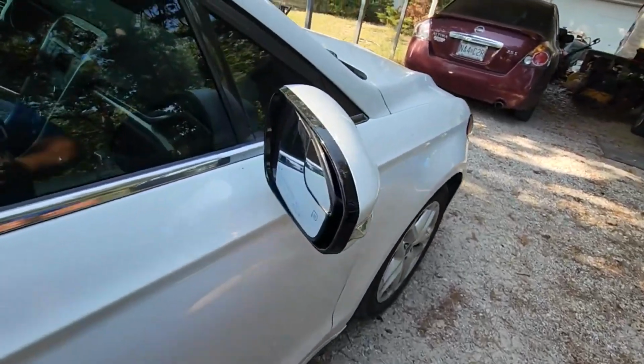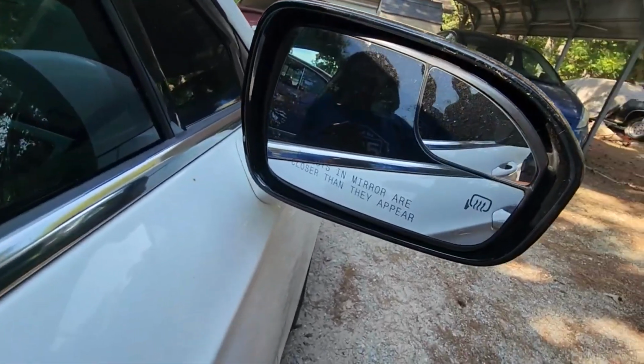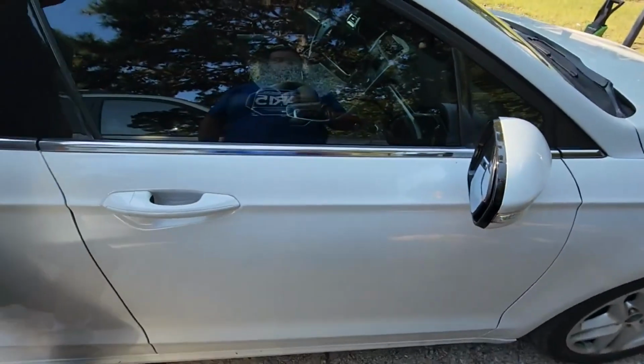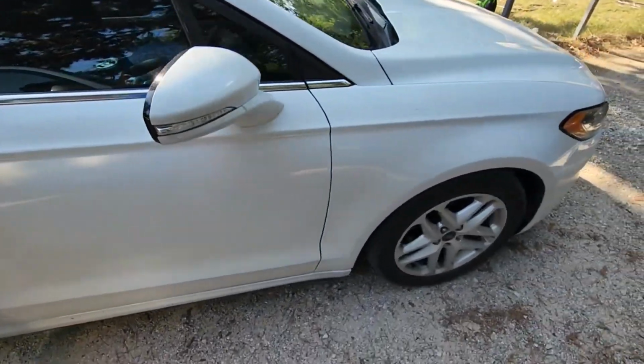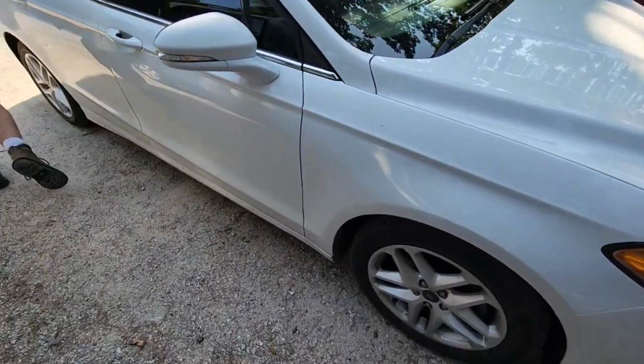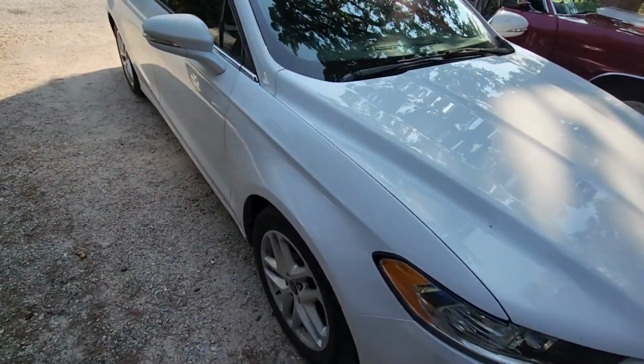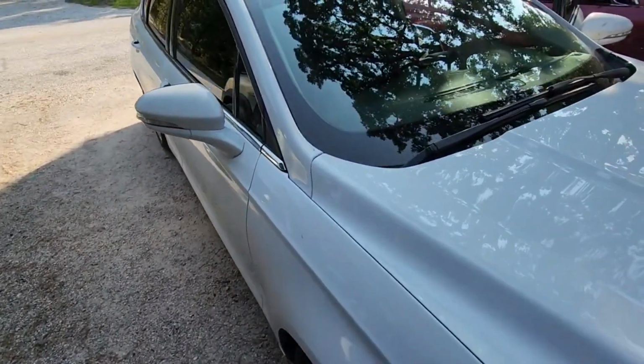Another thing, these mirrors. Look how fancy that is. Heated mirrors, so you thaw them out during the winter times. I don't have that. I've got to sit there and either scrape the ice off or just wait till it melts eventually.